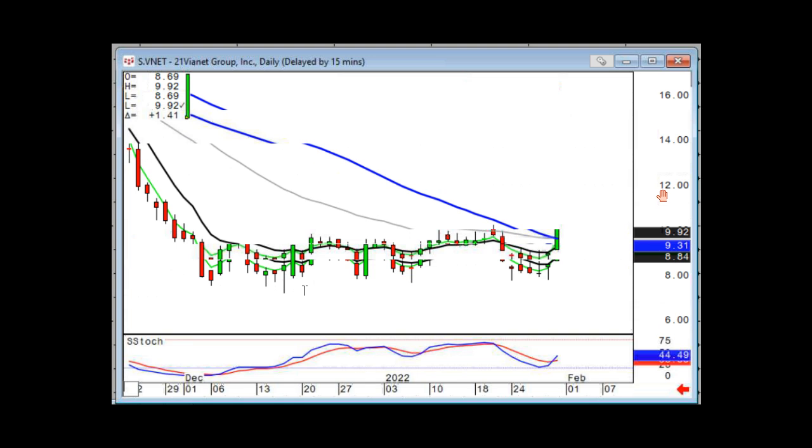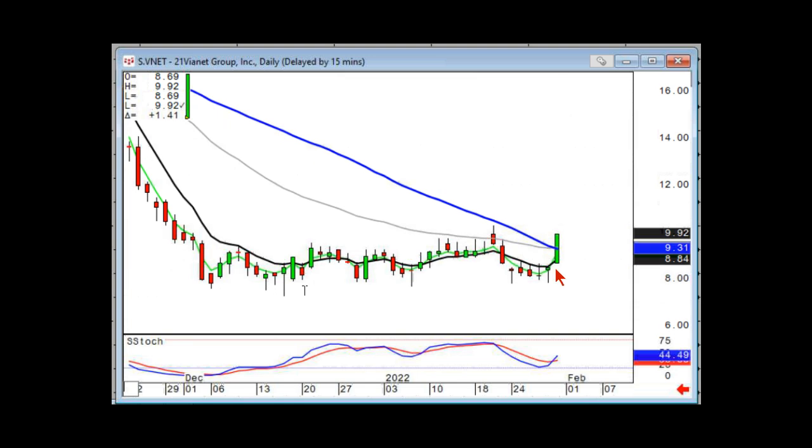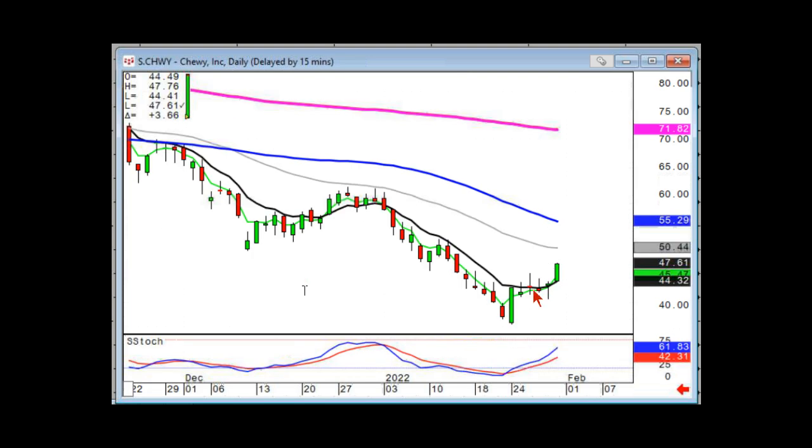And VNET. Kind of your best friend signal up through the 50. Again, everybody's watching to see what it's going to do at the 50, whether it fails or goes through. Now you've got a good breakout. Chewy was just more that they were consolidating here, but you still were coming off a buy signal. So that was just telling you after the consolidation, they've told you which way they're going to take it.